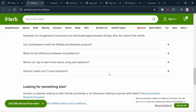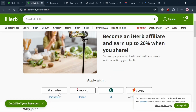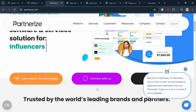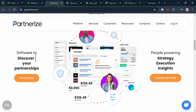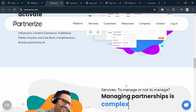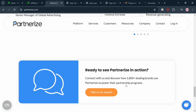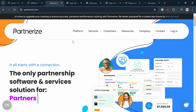But now to start applying for the affiliate program, we're going to use some of their partners in here, including Partnerize. So all you need to do is simply go to this platform called partnerize.com, which is a leading provider of partnership automation solutions, specializing in affiliate marketing and performance marketing. And this company has developed a comprehensive platform that enables brands to discover, recruit, manage, and optimize their partnerships effectively. The Partnerize platform is unique in offering an all-in-one solution that includes capabilities for payment processing, brand safety, fraud prevention, and real-time analytics, making it a valuable tool for marketers looking to enhance their partnership strategies.